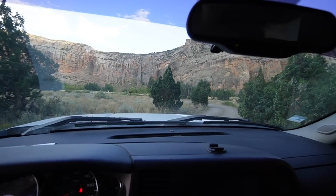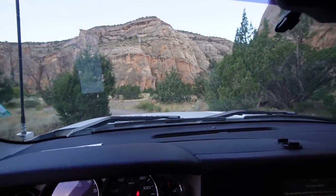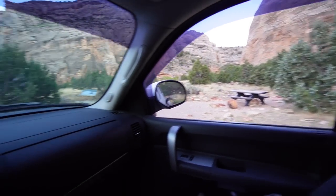All right, I've made it to the campground, and surprisingly, there's a few people here, so I'm going to pick a spot. We'll see what I come up with. I don't know how many spots are here, but I'm going to try not to camp near anyone else, so we'll figure this out. We're going to camp right here. Nice campsite. Decent site, and although there's a few people here, I'm way away from everybody else.